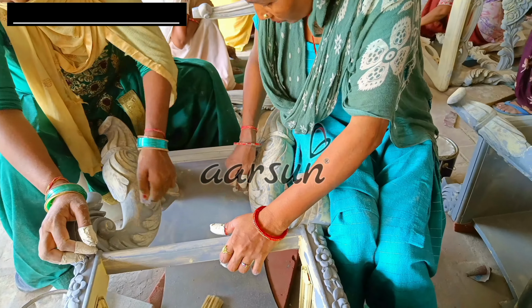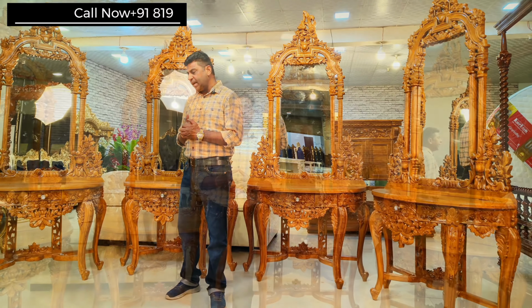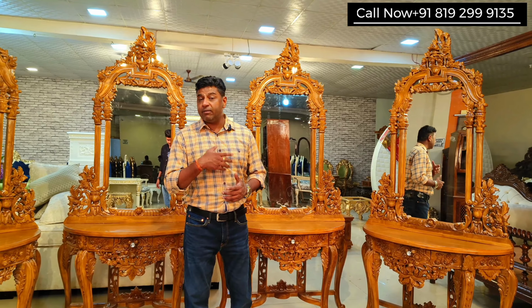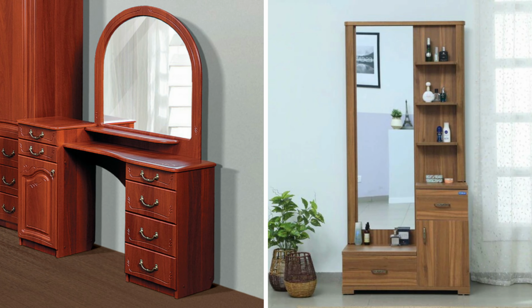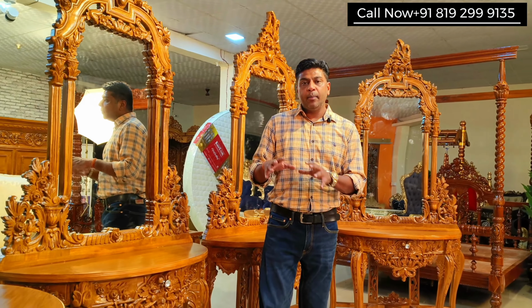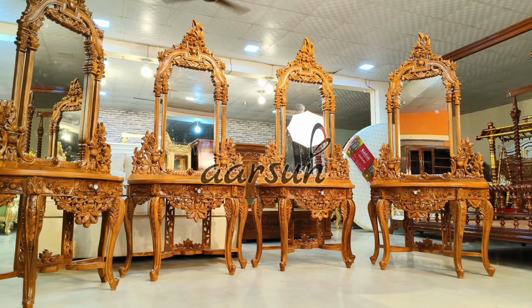There was a time when the plain furniture, the Chinese furniture, and the bulk import furniture had almost covered the entire market. So wherever you were going, whichever showroom you were going to, you would find the plain stuff, the MDF ply stuff, with some moldings pasted on it. But here we are working in solid teak wood.